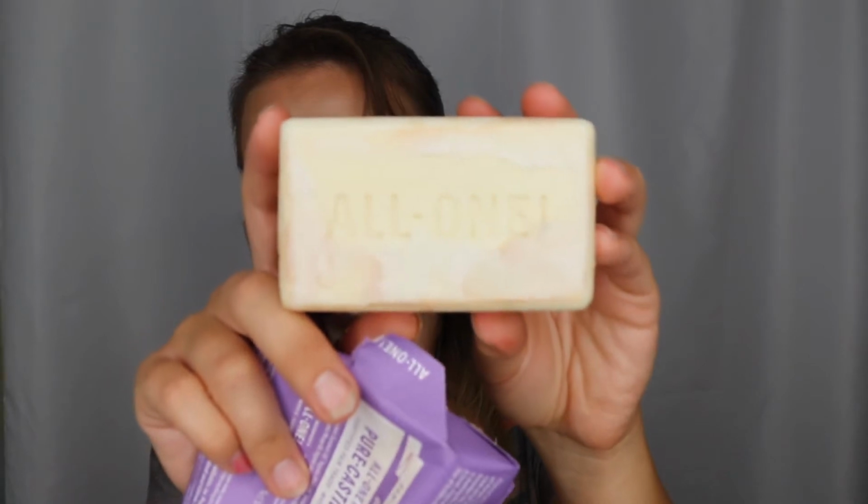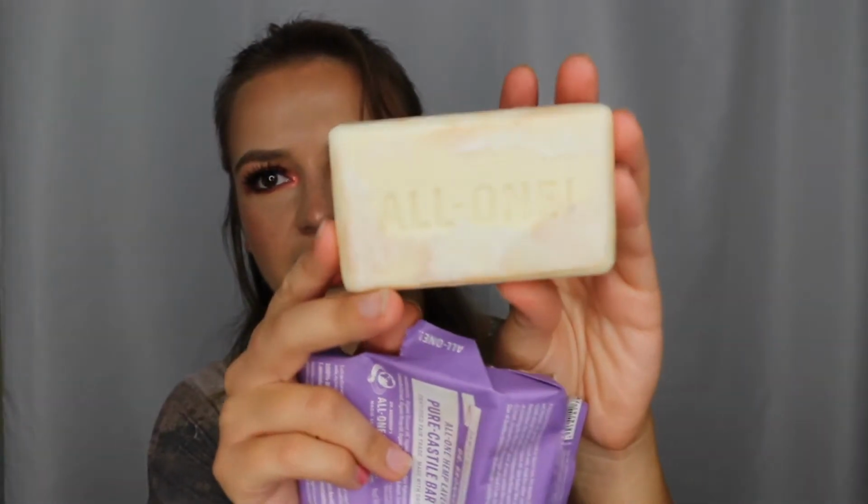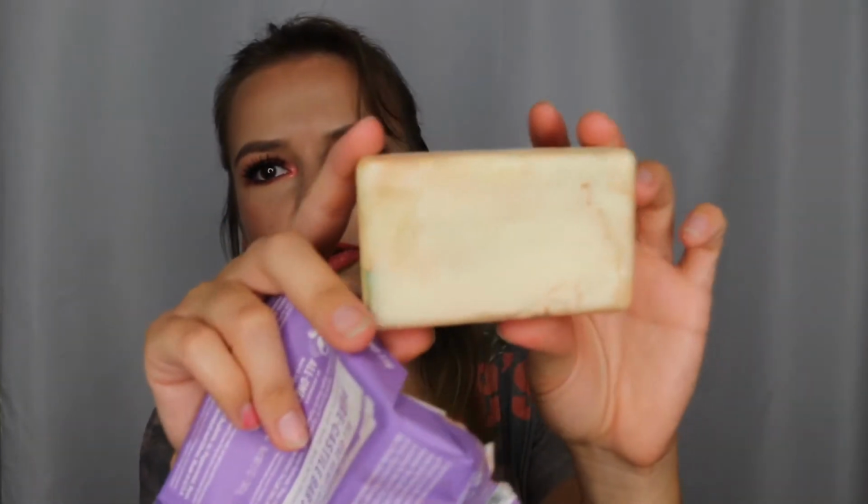And I'll go ahead and show you how much I've used. I've just used kind of the surface area of it. I don't know if you can see, but it says "all one" on this side of the bar soap, and I've worn it away on this side because I washed my entire brush collection with it the other day. Maybe I'll go ahead and show you because I have it all laid out in front of me. I'll show you what I washed right now.